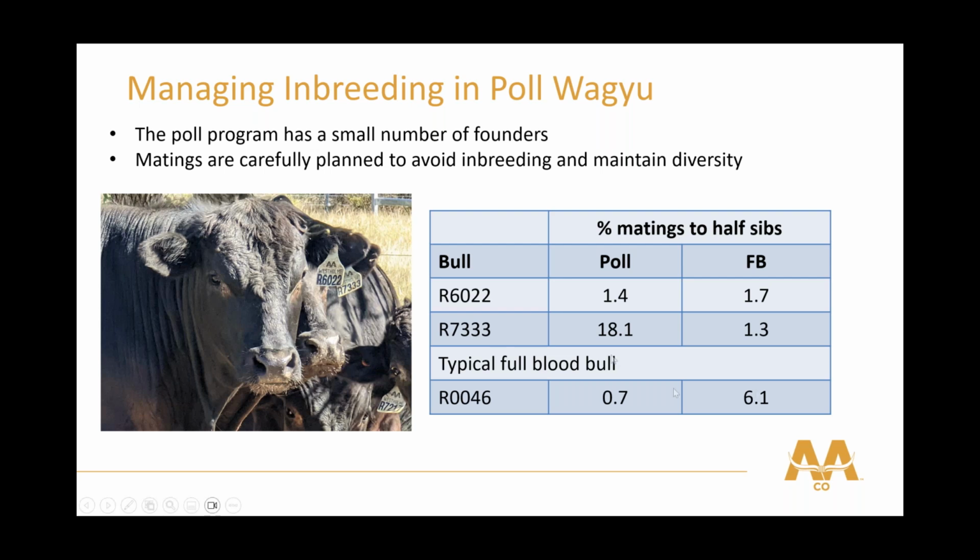So what we are often doing is developing more outcrossed polled bulls like this guy up the top, where he is not as related, so less than 2% of the herd will be tightly related to him. And then it's interesting to put in a benchmark: the whole Wagyu herd started from a small population as well. So if we look at a typical full blood, the average relationship is fairly high. If you took that one bull in there, 6% of the herd would be his half sisters.